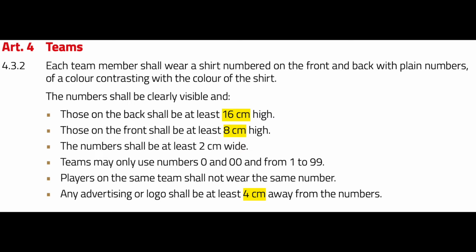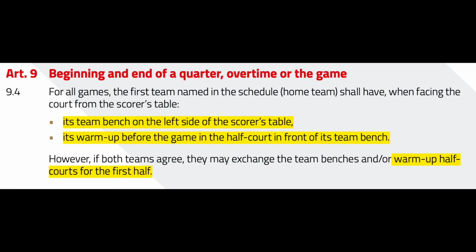this is just about the orientation of the numbers on the jersey. So this rule change is great for coaches primarily.